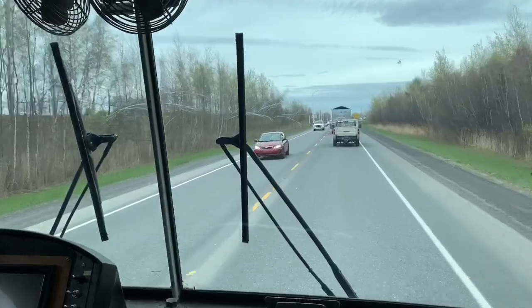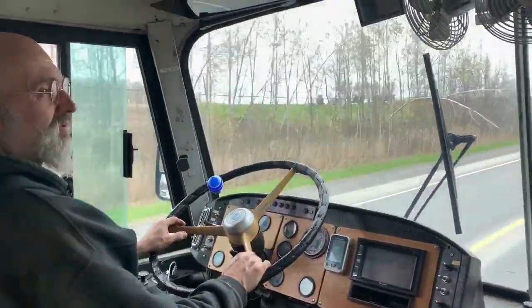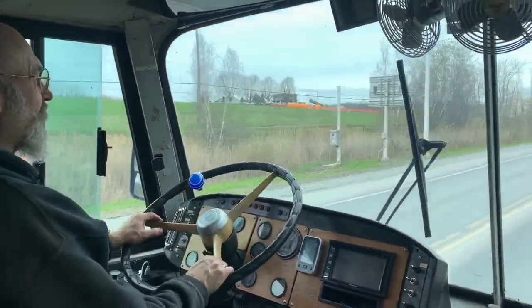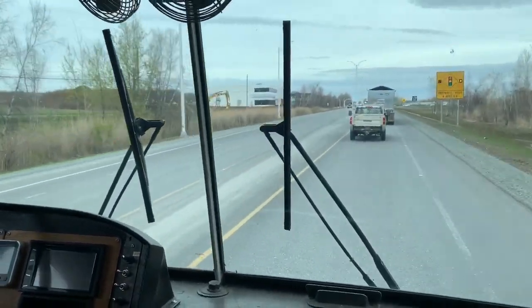Quand même beaucoup de travail dans cet autobus-là. Ouais. A lot of work that we put into this bus, a lot of effort, a lot of love, but it's going to a good home. And we have a new bus taking its place.